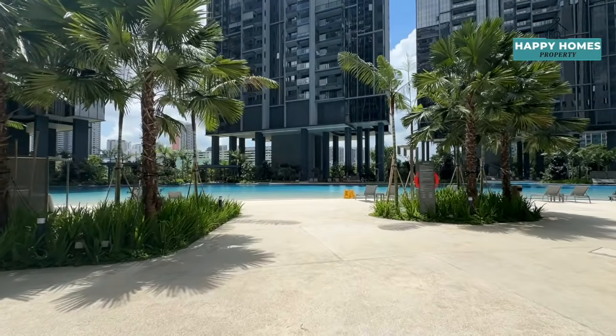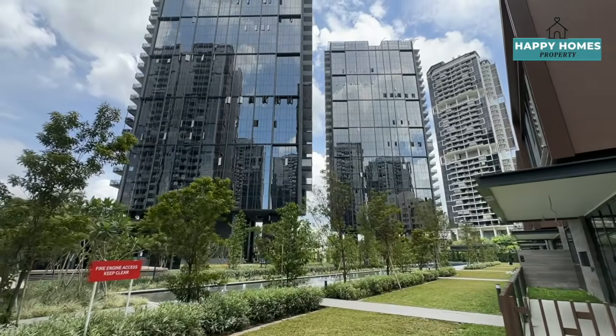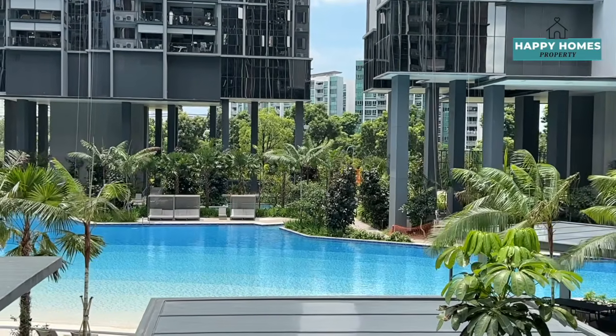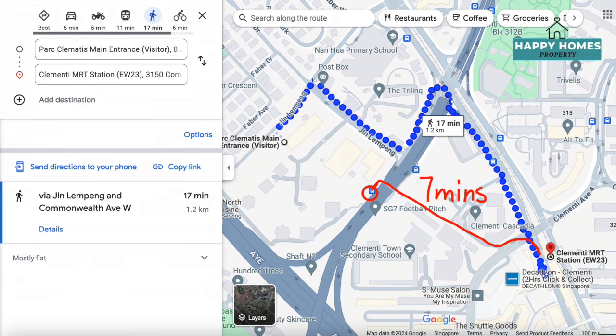Alright, let's go! Parc Clematis is a 99-year leasehold project developed by Singhaiyi with 1,450 condo units and 18 strata landed units. In terms of location and amenities, Google Maps will tell you we are 15 minutes away from Clementi MRT. But in actual fact, we are just a short 7 minutes walk to the MRT station if you know the shortcut. Come, let me show you.